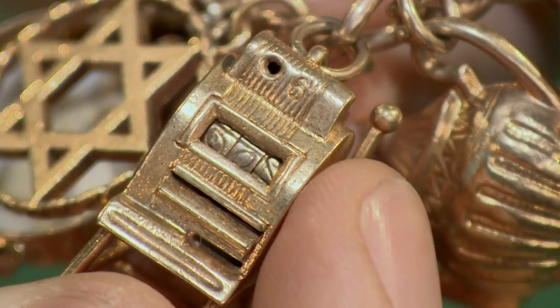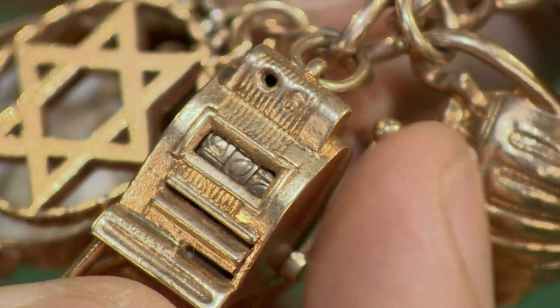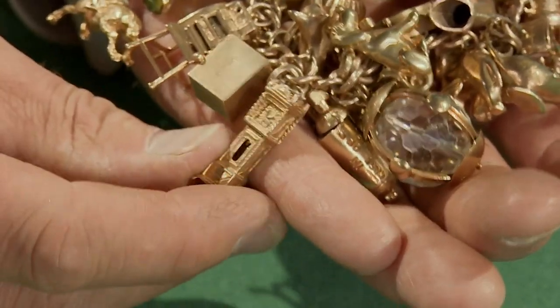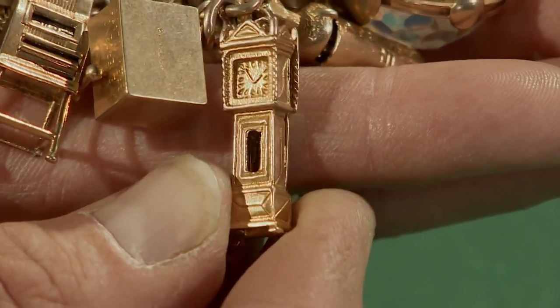And then we move on to this really fun little piece, which is a little fruit machine. What I love about the fruit machine is that when you move the arm, the actual rolls on the inside do turn, which I think is exquisite. To make that is just an engineering feat, in my opinion. And we move round the bracelet very slowly, and we get to this wonderful miniature grandfather clock, which has even got the dial, and you can still tell the time on it, which is just fantastic.